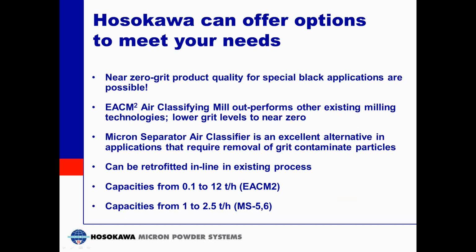In conclusion, Hosokawa can offer these options to meet your needs. Near zero grit product quality for special black applications are possible. The EACM2 air classifying mill outperforms other existing milling technologies. Lower grit levels to near zero are quite possible.